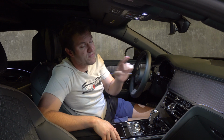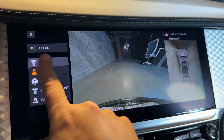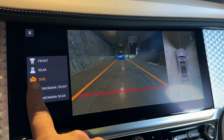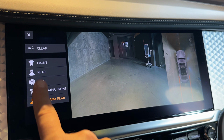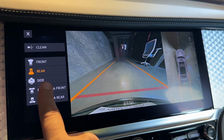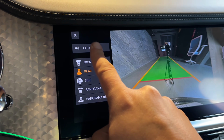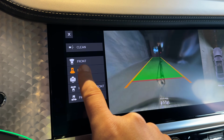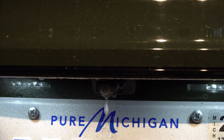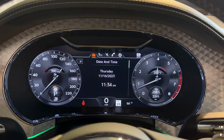Also worth pointing out, the Flying Spur has an excellent camera system. You can see it here, really high quality cameras showing a lot of different angles. I bring this up because the camera quality in most new Audi models is not really all that good, but they have clearly upgraded for Bentley. And the rear camera, you can clean it. Just tap here and then it squirts water to clean the camera, as you can see, to make sure your view is not obstructed. But next we move into the gauge cluster, which is also a screen and also excellent.